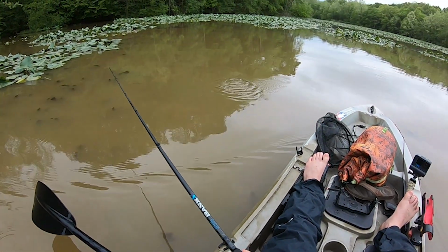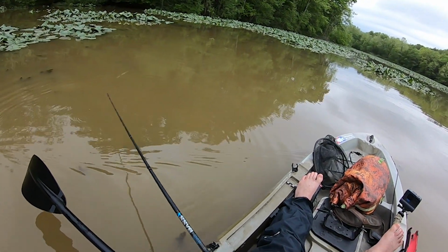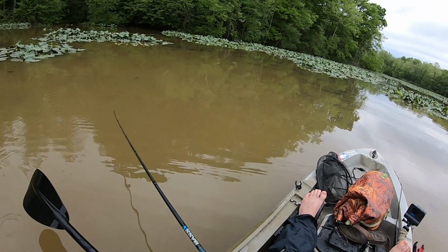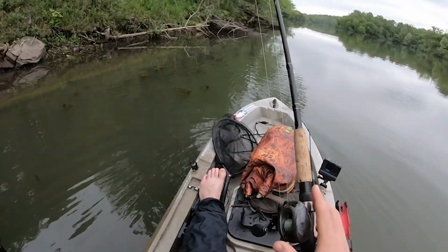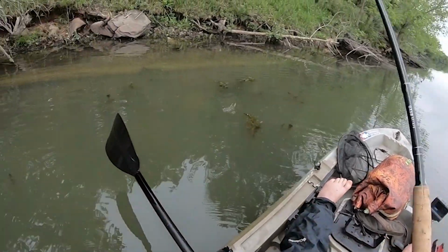Man, this is some chocolate milk we are fishing in here. Dirty, dirty water. As much as I want it on the frog, if they don't want it, I'm not going to get skunked because I want to fish a frog. Number 1 worm of all time right there, folks.